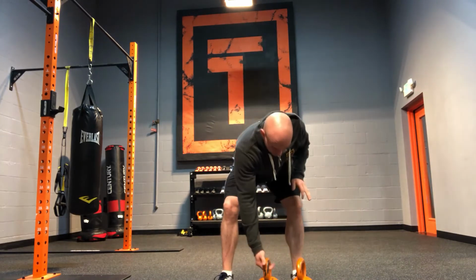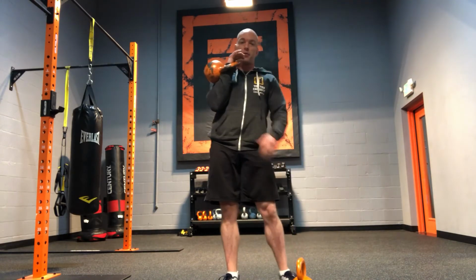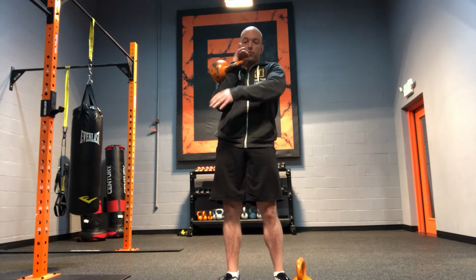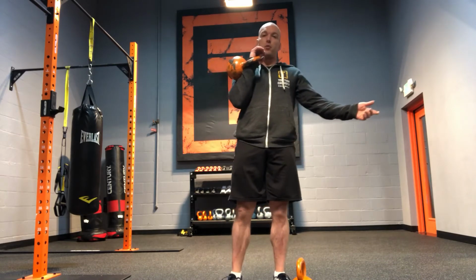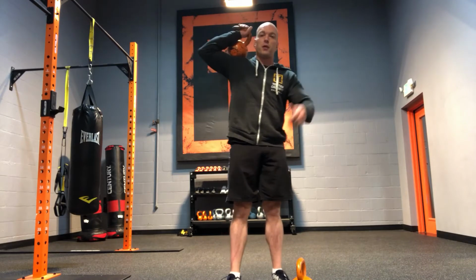So a kettlebell rack is elbow down in the rib, nice straight wrist, and that weight is now being supported by my stomach muscles and my hip. I see a lot of people doing this, or supporting a kettlebell on their shoulder.